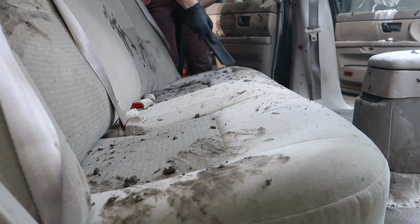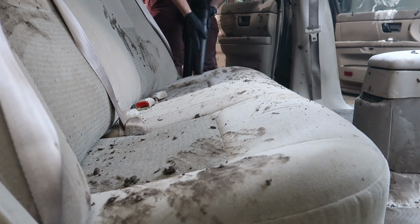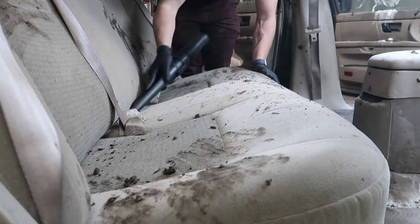In order to make sure we didn't smear the mud into the upholstery, we tried to lightly vacuum up as much as we possibly could before the extraction process.